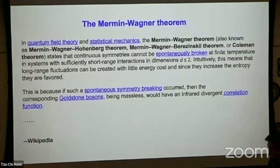So again, this is Wikipedia. The authority says this, right? At a finite temperature, that means at any finite noise level, you're going to destroy the spontaneously broken state. Intuitively, this means that long-range fluctuations can be created with little energy cost, and since they increase entropy, they are favored. In the equilibrium sense, people usually argue that a spin wave fluctuation with a long wavelength costs very little energy, but the phase space it creates is much larger. It dominates over the energy cost. But you see, even with long wavelengths, after you go one wavelength, the spins are opposite to each other, not correlated anymore. That destroys the long-range order.